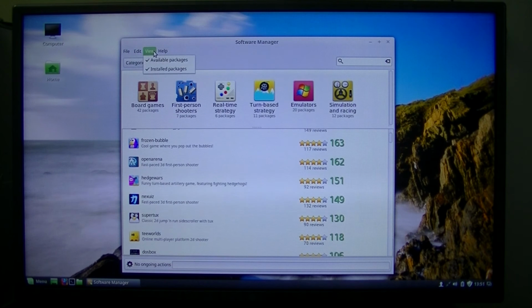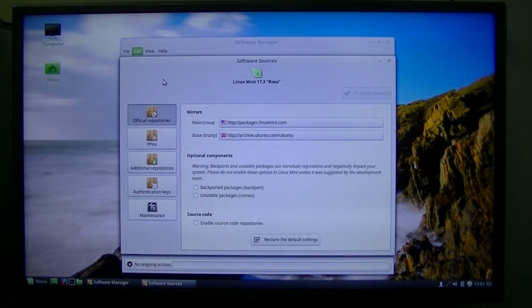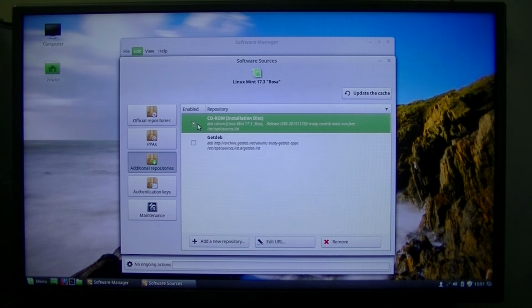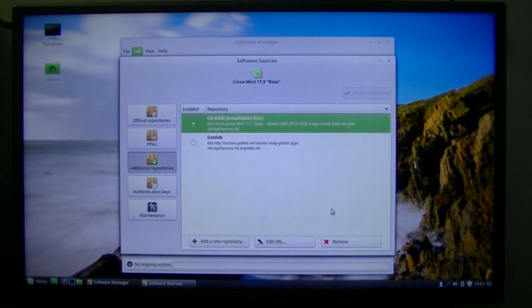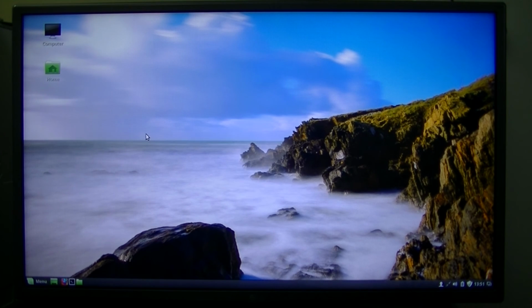Search while typing, view, available packages, and install packages. If you don't want to view the installed packages, you just check that and boom, they're gone. Preferences, account, software sources, let's see that again. Ah, there it is. It wasn't enabled. The DVD wasn't enabled. Oh, and failed to fetch. Okay, yeah, those are the internet stuff. Okay, cool. Now it's going to close and open again.